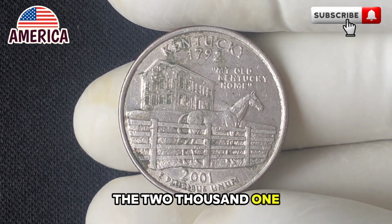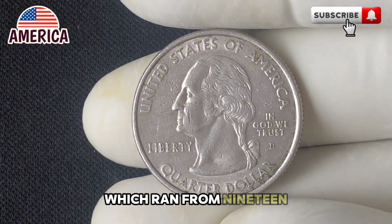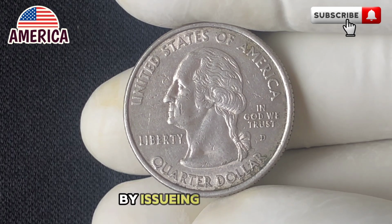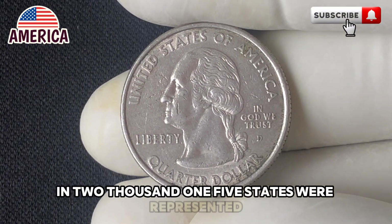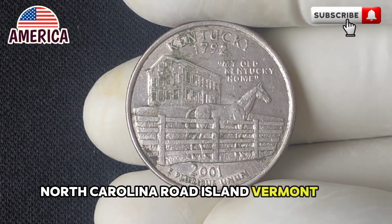The 2001 U.S. quarter is part of the 50-state quarters program, which ran from 1999 to 2008. This program was created to honor each of the 50 states by issuing quarters featuring unique designs for each state. In 2001, 5 states were represented: New York, North Carolina, Rhode Island, Vermont, and Kentucky.